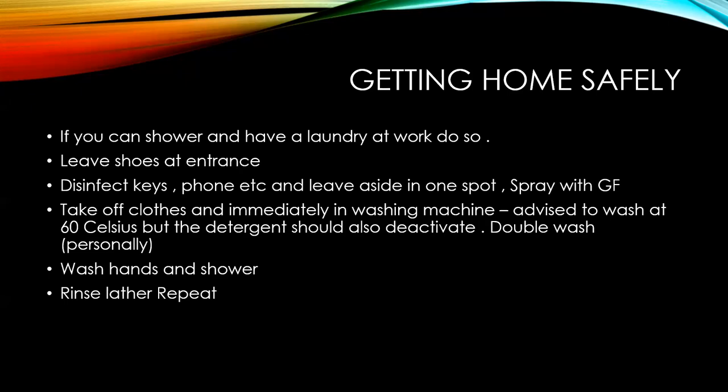So if you can shower and do laundry and all of that at work, please do so. But if not, when you get home, you leave your shoes at the entrance. The first couple of days, I think people were even undressing outside. But now you just leave your shoes at the entrance. You disinfect your keys. Your phone needs constant disinfection. It is a really dirty surface. And leave it aside in one spot.